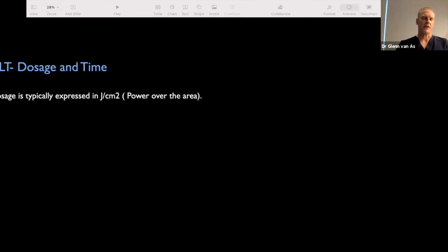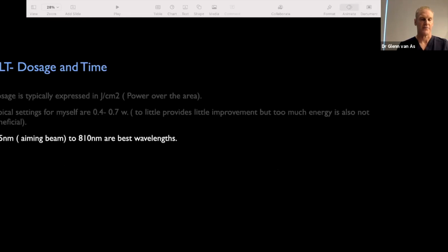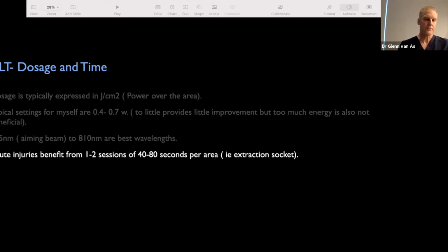If you're really concerned about dosages, I forgot to put this volume up here. Maybe if there's any questions. If you're concerned about dosages, I typically use half a watt for 40 to 80 seconds. Okay. 810 are the best. 940 is good. 980 is good. Don't worry too much about it. If you have a diode, use it.